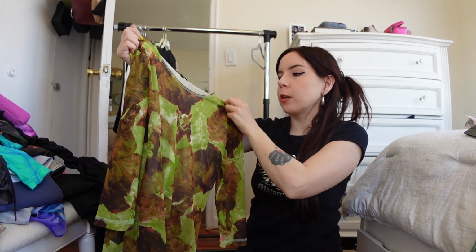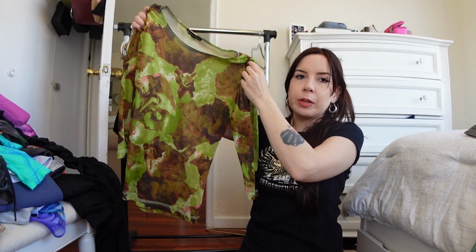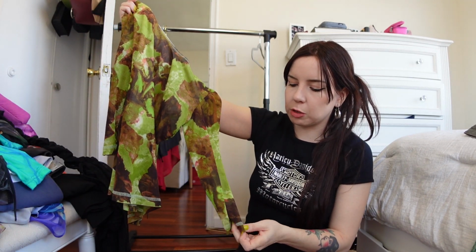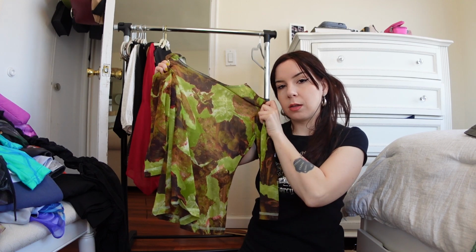Getting into some of my mesh tops. I have a lot of mesh tops. I love them. This one I got on Poshmark. It's a Jessica Max USA mesh green top with the chirrups. But honestly, it fits me a little bigger than I would want. It's a medium. I kind of thought it might fit a little smaller. So while I love it, I love the pattern, I'm going to say goodbye.